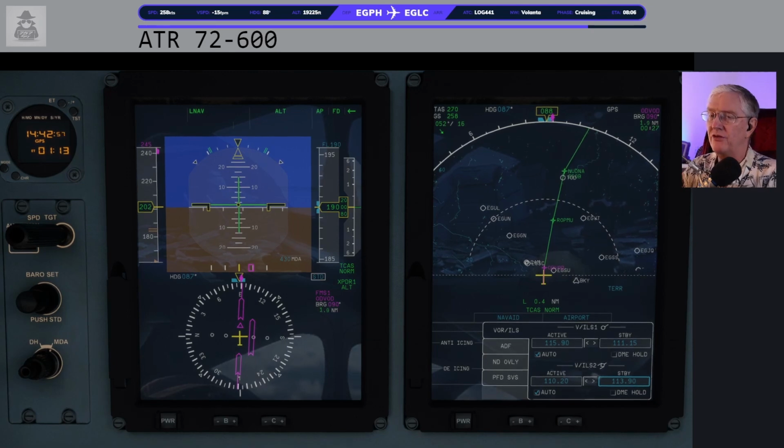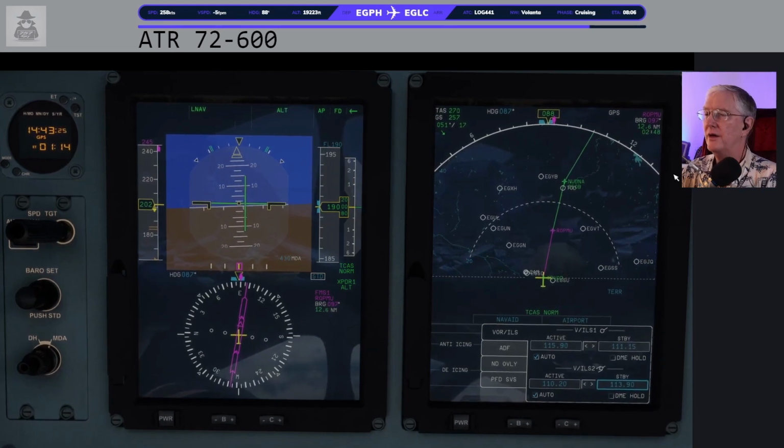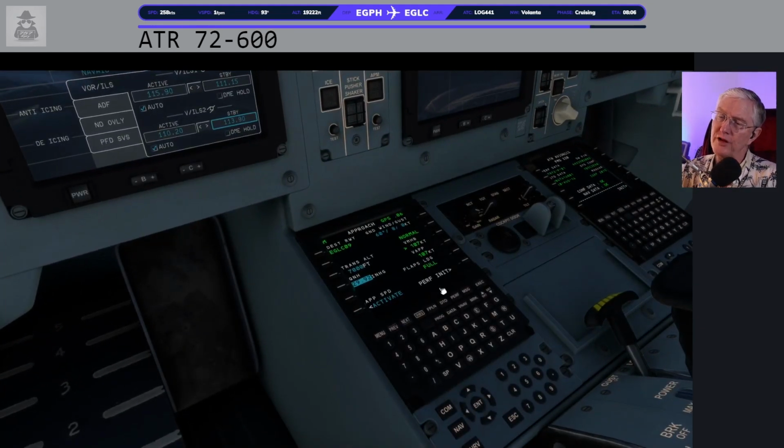Really, it's 12,000 at Jacko at Inlam, and 9,000 at Jacko are the only two we have to worry about. We are about 1.5 miles from ODVOD. And there we go. I think it just, is it going to kick us over? And our next checkpoint is Rotmu. There's 6 miles, 5. There's our turn. And it looks like it's centered that up pretty good. Okay. So our approach is nicely set.